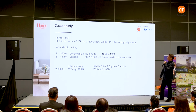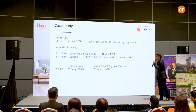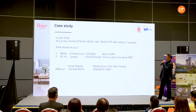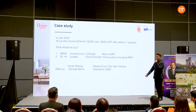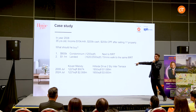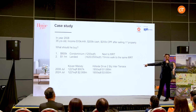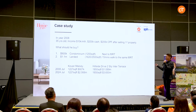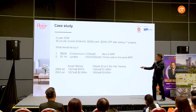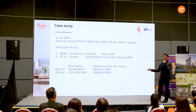In July 2008, I checked the record, 1,227 square feet was about 907K. During the same period, my client bought into this Hillside Drive property. The size is about 1,850 square feet, and he paid almost 1.1 million. This year, the similar condo transacted at 2.068 million, which is quite a nice number, but take a look at how much the landed property transacted at: 3.65 million. Wow, incredible. And when my client bought in, he didn't do much. He only spent about 100-plus thousand on renovation. He didn't do A&A, he didn't rebuild.